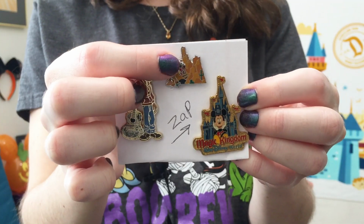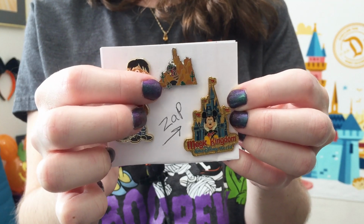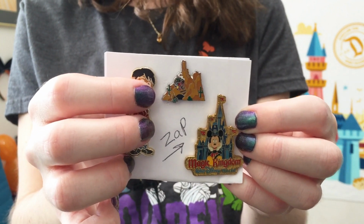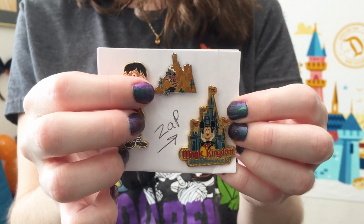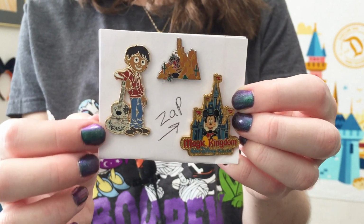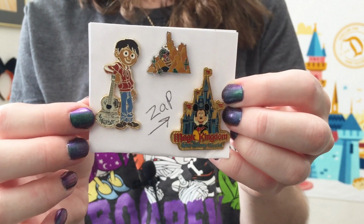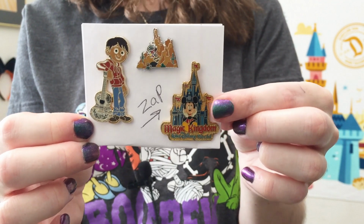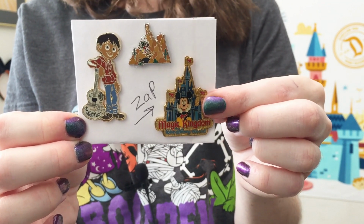So I'm super happy that I was able to trade for this Tiny Kingdom pin. It's one of the larger Tiny Kingdom pins, but I love the design of it, how they have the southwestern cacti there. And then I also traded for this Miguel pin, which I think comes from a Coco booster set. And then Gianna was also super nice to include this Magic Kingdom Zap pin with it.